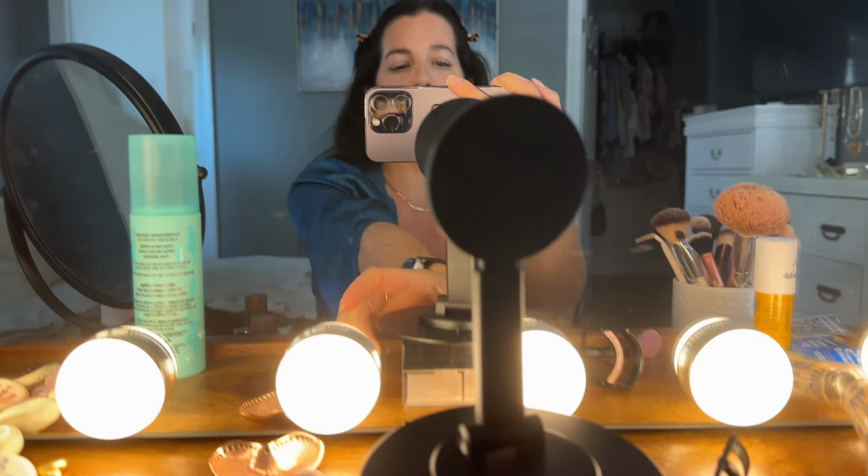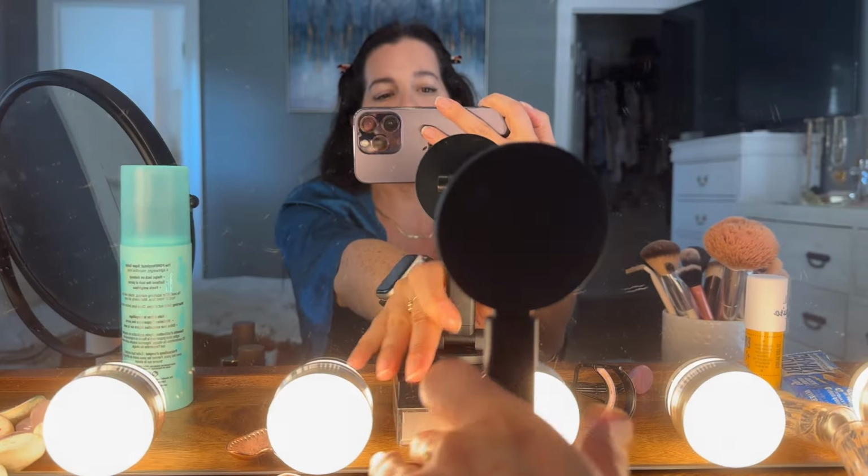As I was just saying, I bought a new tripod because I was using my big tripod over here. My little vanity area is set up a little bit differently. So I bought a little tripod. Let me show you. You guys are just propped up on the powder and on this magnetic tripod, and it's working really well.